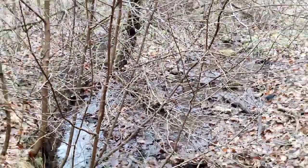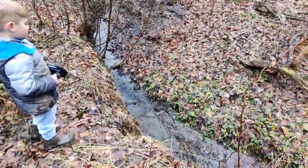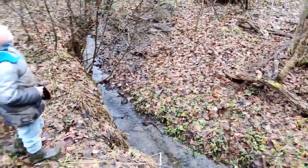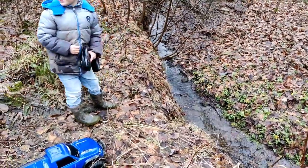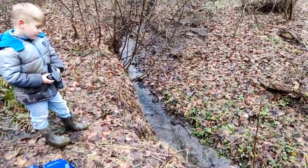There's some little birds down there too. What? Some little birds on the tree over there. I bet you I could jump it over here. Oh yeah, try it. Not right now. Maybe when it's not freezing cold out.